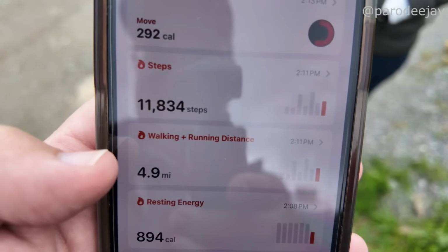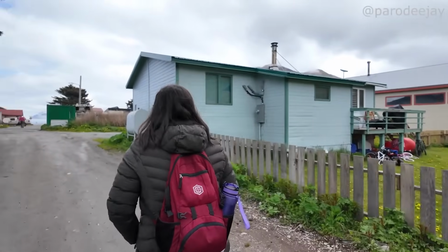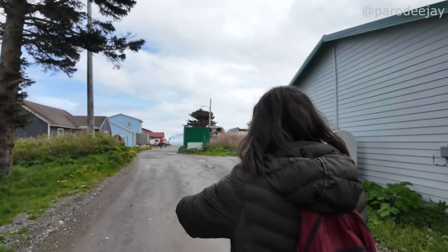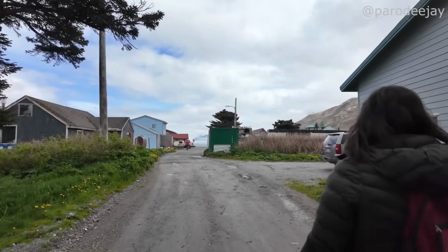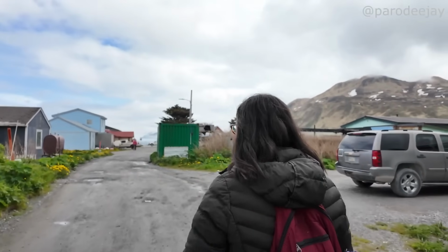What? Now I have to uncover the other great mystery. What time is it right now in Unalaska? And does it match the ship time? 2:14 on ship. So 2:14 ship time. Oh, we could just ask, knock on a door. Oh my gosh. I'm just gonna go look for a clock tower or something.